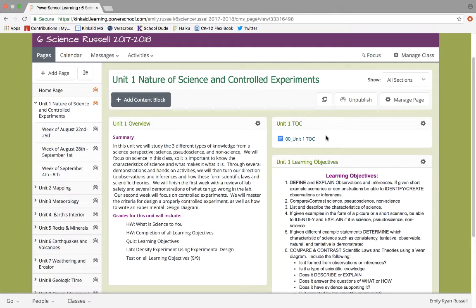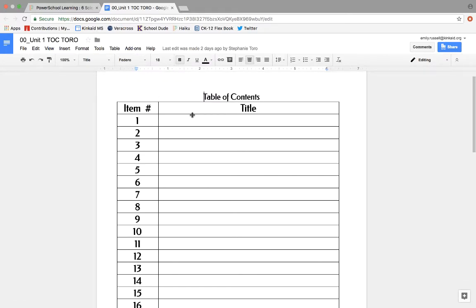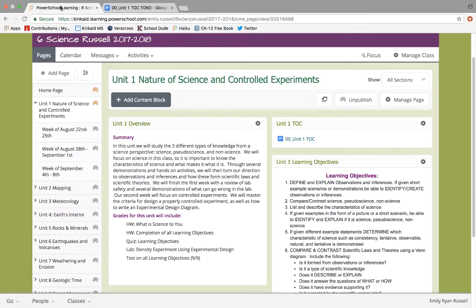Very important is the table of contents over here to the right. If you click to open this up, the table of contents will appear. I will be updating this as we go, and it is your responsibility to have this updated as well so you can stay organized and stay focused and prepared to learn.